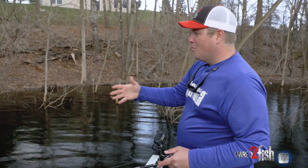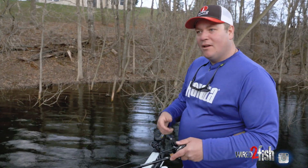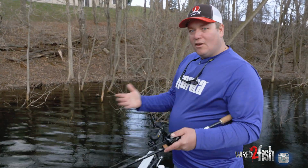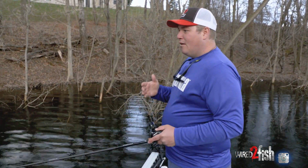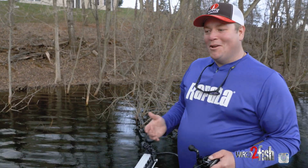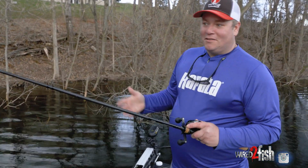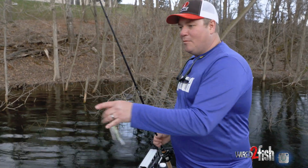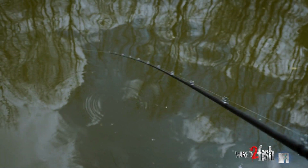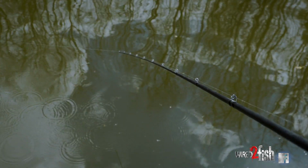So I'm just constantly imparting action on the bait by just popping it. And once you've done it long enough, and it's just natural, that's just how you fish the bait. And I've been around enough pros and read enough articles and watched enough videos to know that it works. So it's definitely something to think about when you're fishing a spinnerbait: give it some extra action and you will definitely catch some extra fish.